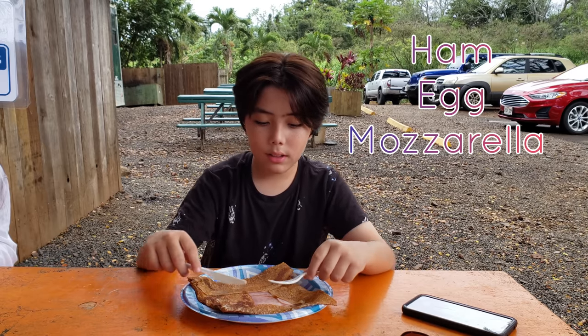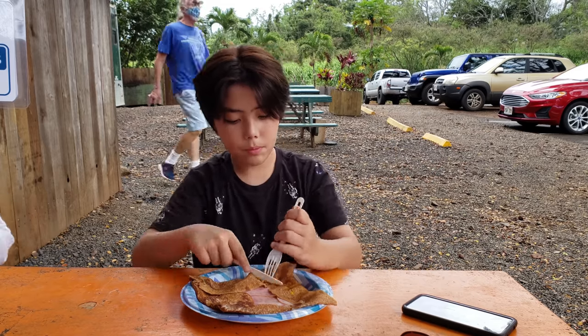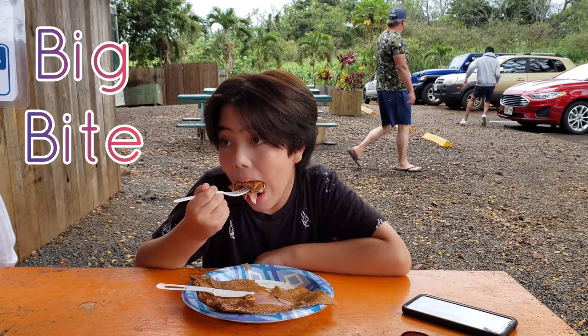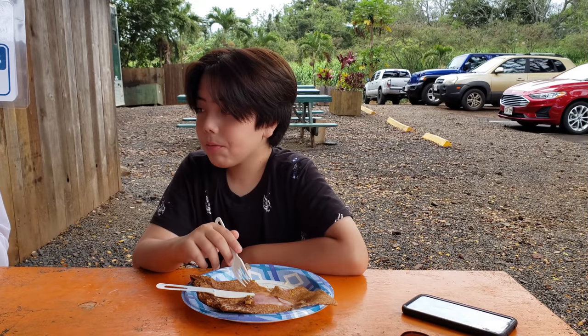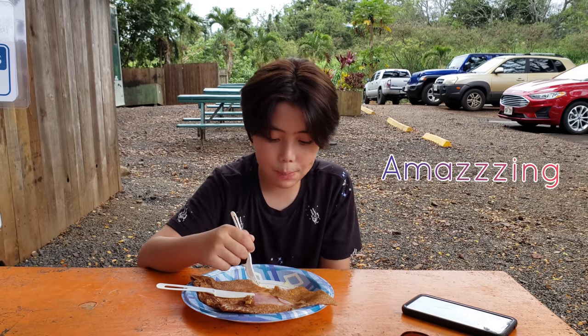It is a ham, egg, and cheese crepe, and it's going to be good. Okay, that's really good. So the ham isn't too salty, and it blends really well with the eggs. The eggs aren't over or undercooked, and the crepe is super smooth.